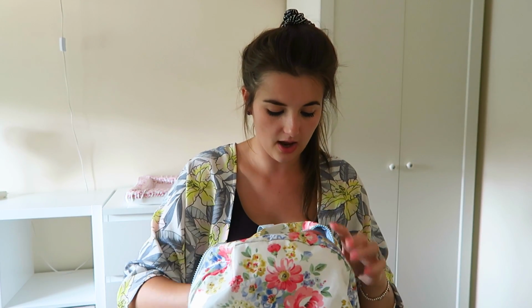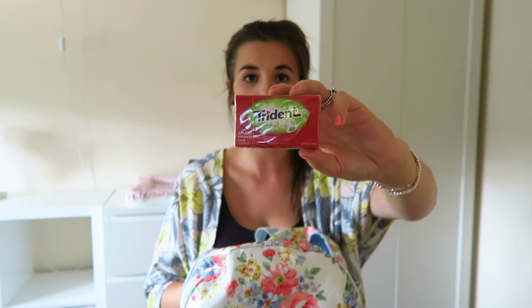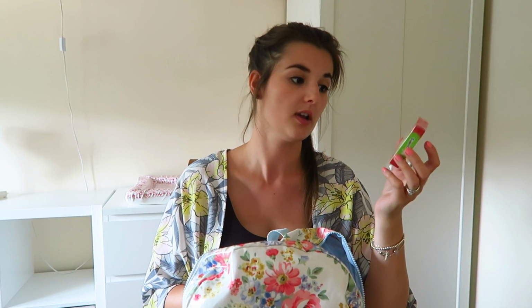Getting down to the last few bits of the main bag, I have got a new packet of gum, which is Trident Splash. This is the strawberry and lime one. This just takes me back to the days of being in the States. This one's not opened, I have had one before. So I've got one of those, and I also have a Murray Mint, because why not.